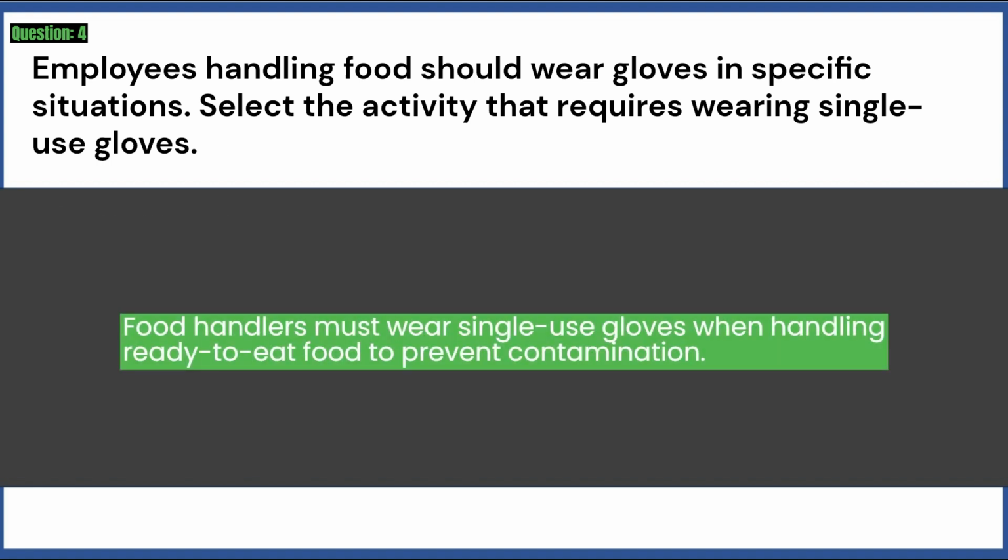Food handlers must wear single-use gloves when handling ready-to-eat food to prevent contamination.